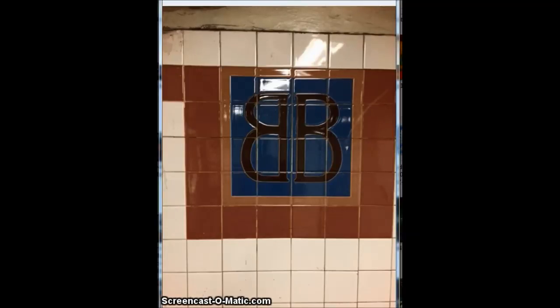Here's another really nice terracotta plaque. That stands for Brooklyn Bridge, because this station is also called the Brooklyn Bridge Station, the Chambers Street Station, and is now called the City Hall Station because the original City Hall Station, which is just beyond here, has been sealed off for I think the last 60 years or maybe even 70 or something like that. It's a real shame because it's a beautiful station and it's closed off to the public. I'm hoping maybe someday we will get access to that particular station.